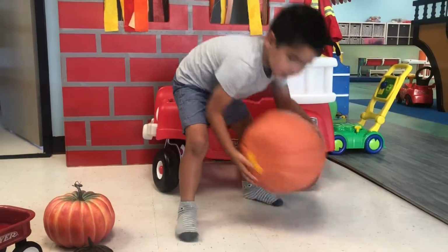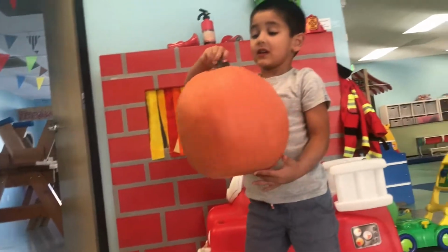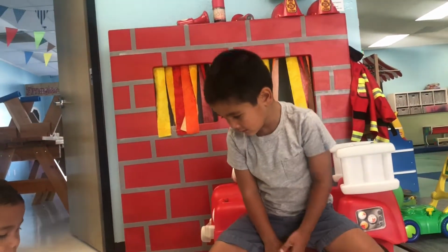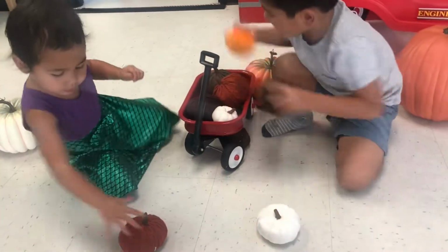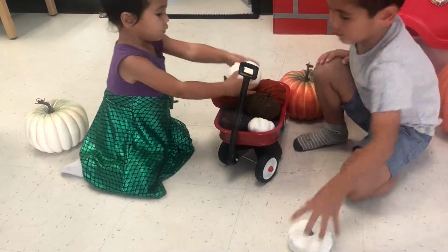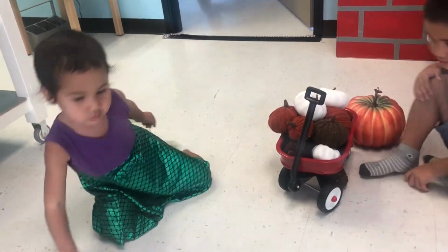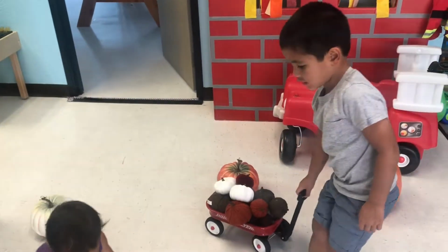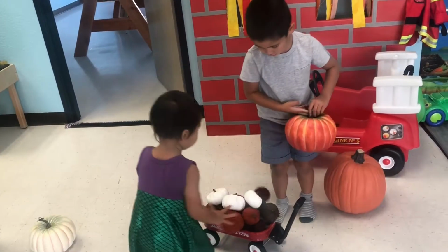So heavy. Oh look, Kyle. Oh, heavy. Okay, let's put the pumpkin back in the wagon. And baby sister, you wagon it back. Let's wagon the pumpkins back. Come on, jump, jump. I'm a wagon. I'm wagoning these. Okay, let's wagon it back. Can your sister wagon it or no? I will hold this one. Okay.